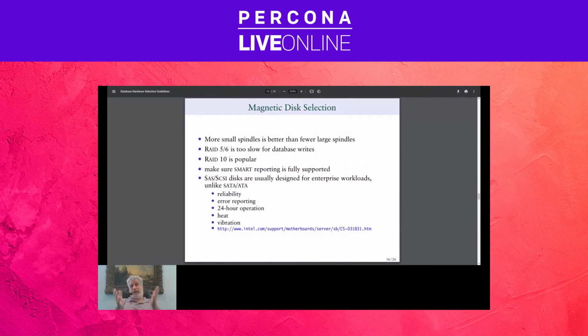More spindles is better than a few larger spindles, obviously for parallelism. RAID 5 and 6 typically you do not use for databases. I'm not saying they're completely wrong, but the write requirements for RAID 5 and 6 typically require writes to multiple drives to be synchronized, and that's typically too slow for databases, because databases are going to wait for those writes to happen in a lot of cases. RAID 10, very, very popular with databases. So RAID 10 is really where you want to go with any kind of database you're concerned about performance.